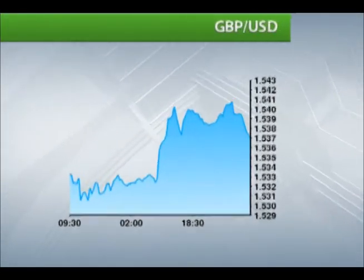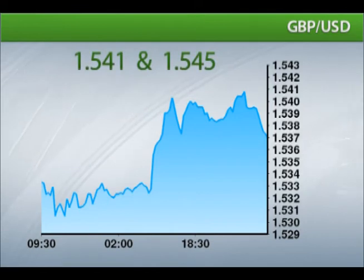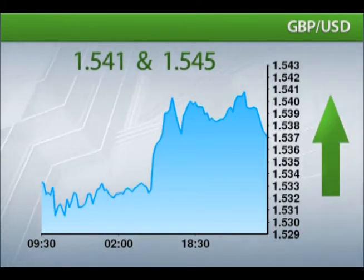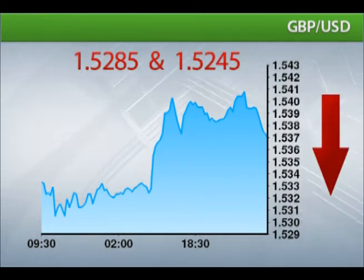If you trade British pounds against US dollar, our preference is to open long positions above 1.5034 with targets at 1.541 and 1.545 in extensions. Below 1.5034, we will look for further downside with 1.5285 and 1.5245 as targets.